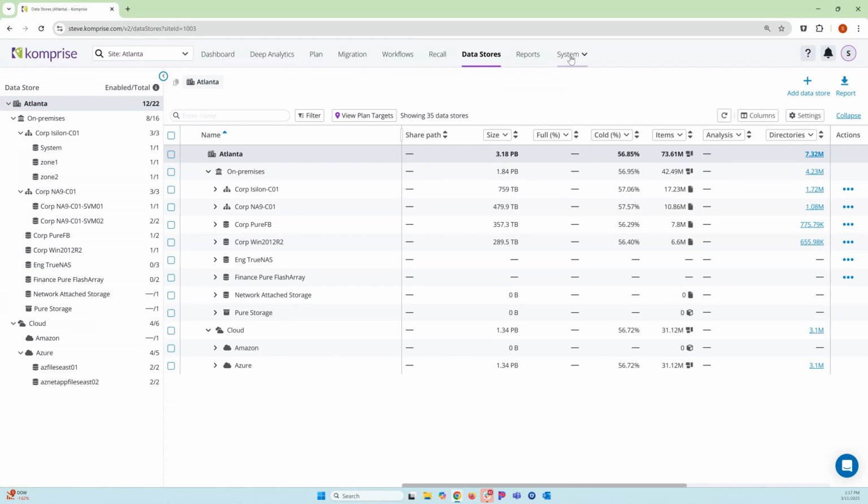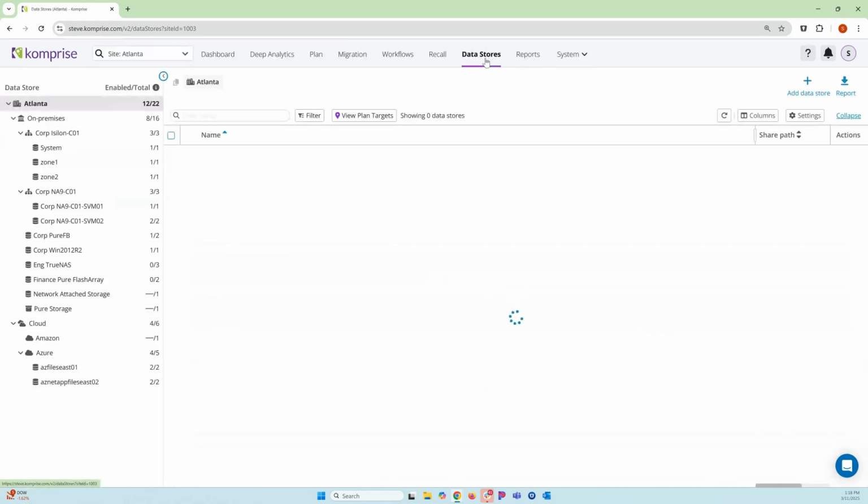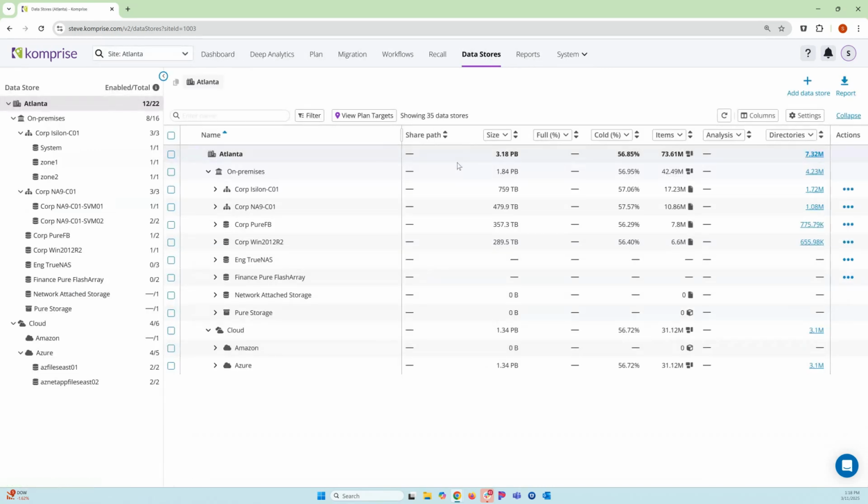Now, Komprise itself can be deployed in a singular system data center. We use, again, an all-software solution, these observers to deploy. They can also be deployed in other data centers too. And so we have the ability to do what I call view globally, and we're going to do that through the director console, but yet act locally through these different sites and locations and the systems that we have set up for them. So it gives you a great tool to be able to work across the whole environment for what you have for storage.